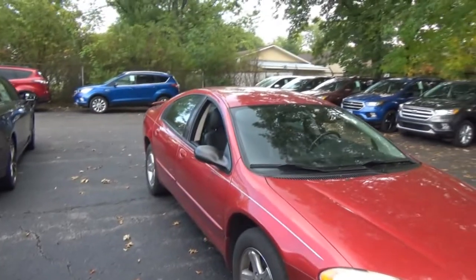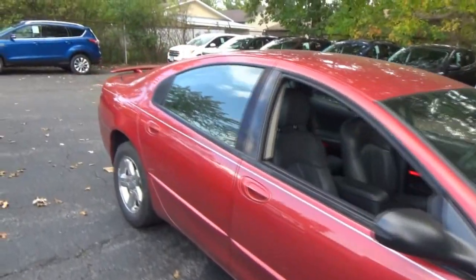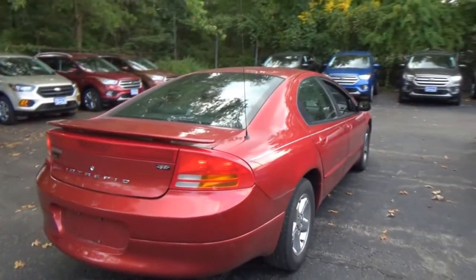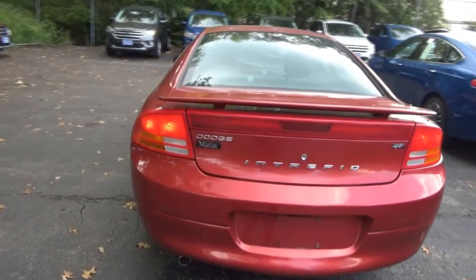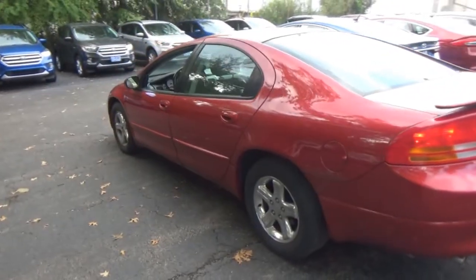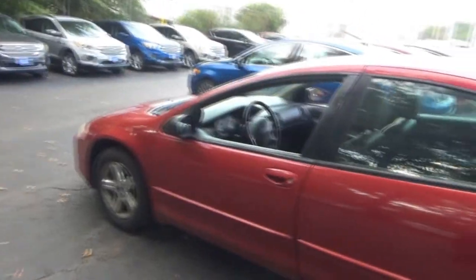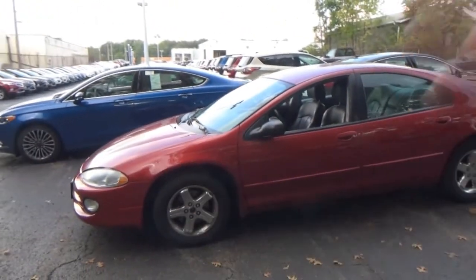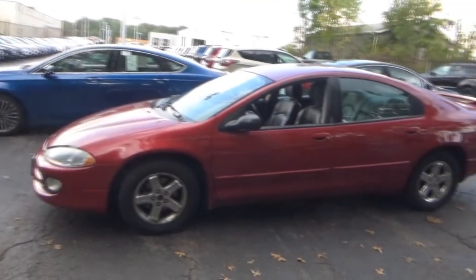Yeah, 2003 Dodge Intrepid SXT. I have personally always been a fan of this style Intrepid. This style Intrepid, I think, was one of the main changes when Chrysler was going through what I think was called the new face of Dodge or something like that. That was their slogan back then. But this car, I think, was one of the first cars to really adapt to this new shape and style, as well as some of the features that are in the car.